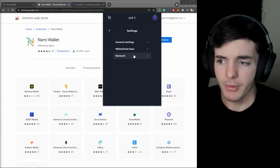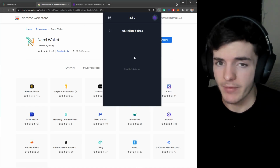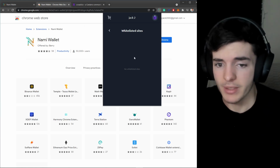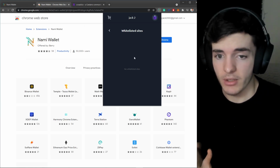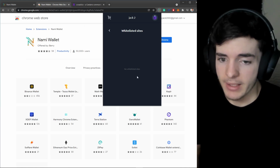Okay, next settings tab we're going to go over is the whitelisted sites. Right now this wallet doesn't have any whitelisted sites, but when you're interacting with dApps and you're using Nami Wallet, you're going to have to give access to these sites by just typing in your password, just so they can see your public addresses. That's all they're going to be able to see. And then after you've done that, they're going to show up here.